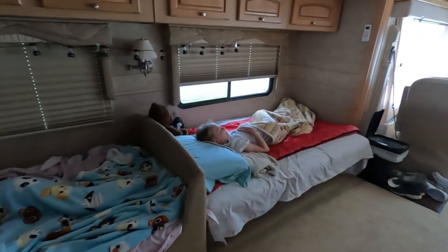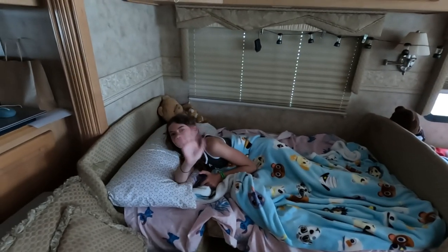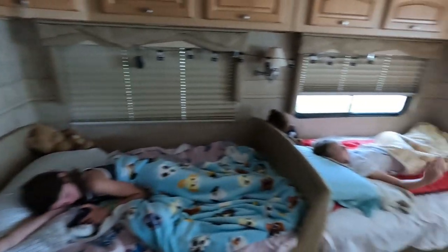Routine, laying around, relaxing. How are you? Good morning. We're hoping to make it to the Erie Canal today. It's supposed to be thunderstorms the time we want to go, so we might go at a later time.